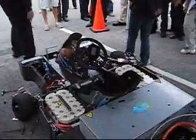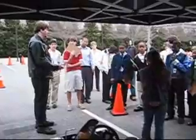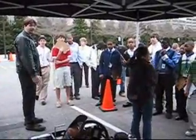It's powered by a 72-volt three-phase AC induction motor in the back. It's got 105 pound-feet of torque, 46 horsepower. Right now it's geared for 60.